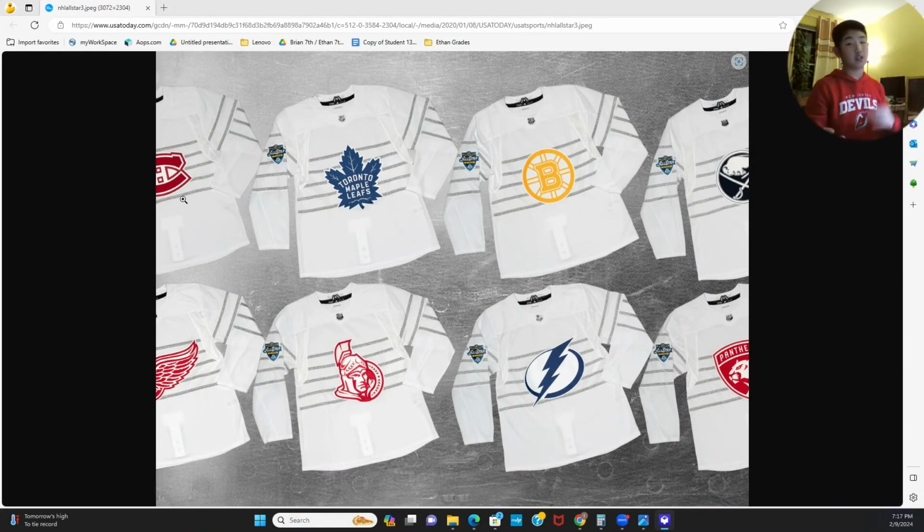These were the white jerseys. So let's hop into them first. So, first things first. Why do we have team logos instead of the NHL logos? I still don't understand. Of course, they're trying to show what team you're on, but I can't get my head around this honestly. They got a small NHL logo right here. I do not like the team logos.